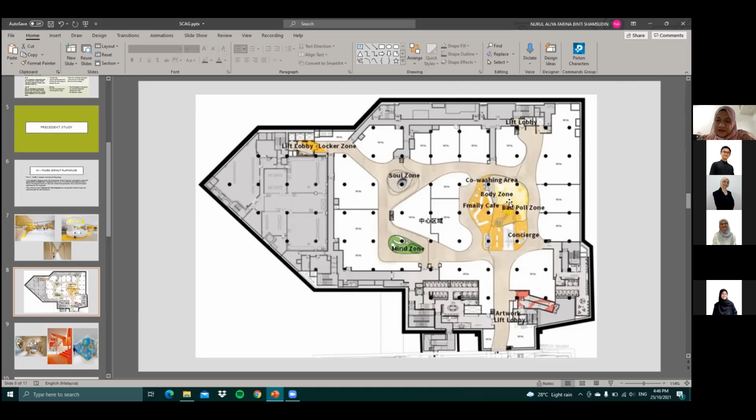What are the spaces at the wall? What's the space on the right that is confined? Is it a classroom or what is that? Oh, I'm not sure. You have to study a bit more, because this is a playhouse, so you have to understand what's around it. So the one that you're focusing on is actually the yellow color, kan? These are the play area, the family cafe, the ball pool zone.